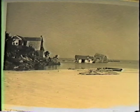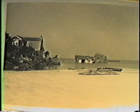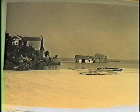This is looking straight down where Surf Walk was, towards the bay, with Silver Bell on the left, and the houses in the bay that are from Surf Walk. That two-story house shows up in some other pictures. These hurricane pictures are courtesy of Shirley and Bob Manell, and they're a wonderful collection.